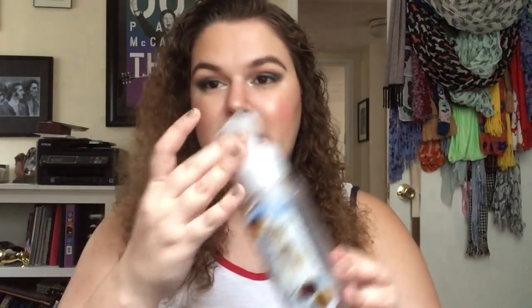What is it supposed to smell like? It doesn't say. It was sweet and sugary. Oh, here we are. Marshmallow Fluff, Vanilla Bean, and Creamy Caramel. So it was a sickly sweet scent. I don't mind that for a hand soap. I liked it. It was fun and summery.